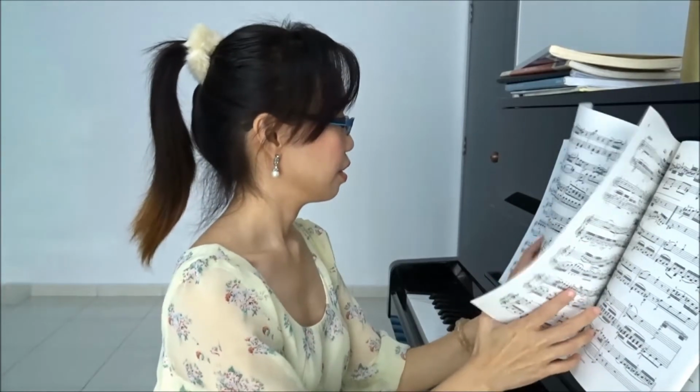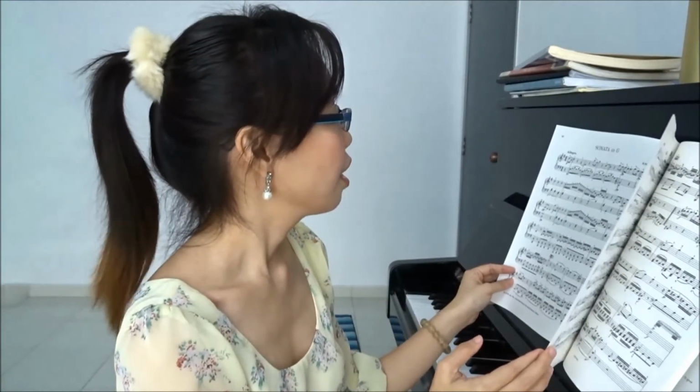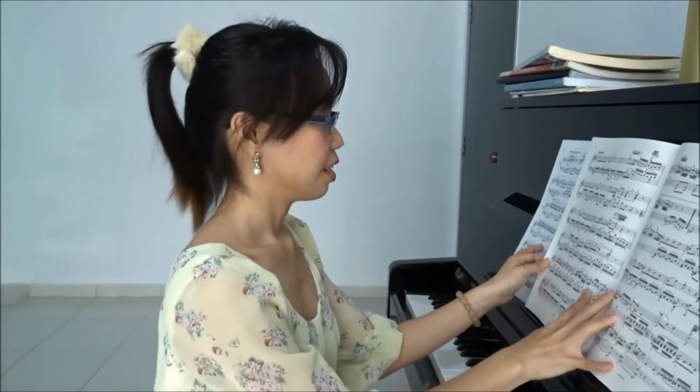So now I'm going to play this piece by Mozart. It's in my checklist for the songs that I want to learn this year. So I'm just going to run through the second movement just once, just to make sure that I can remember and to keep things fresh. This is K283 and it has 3 movements. So I'm going to do the second movement, which is Andante, and there are only 3 pages. So I suppose we can get it done fairly quickly.